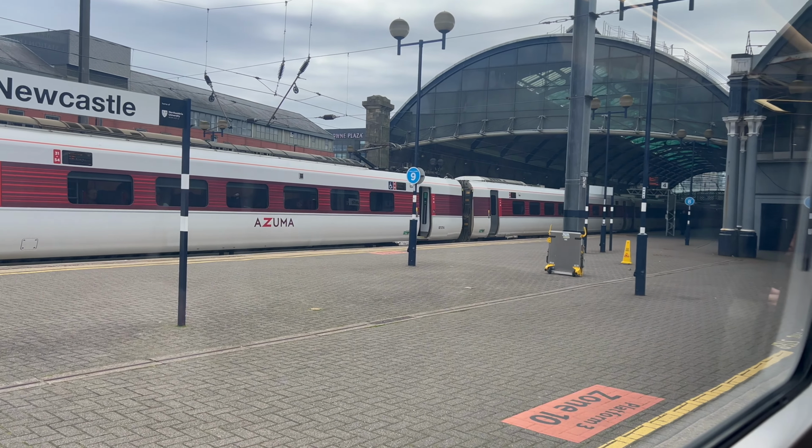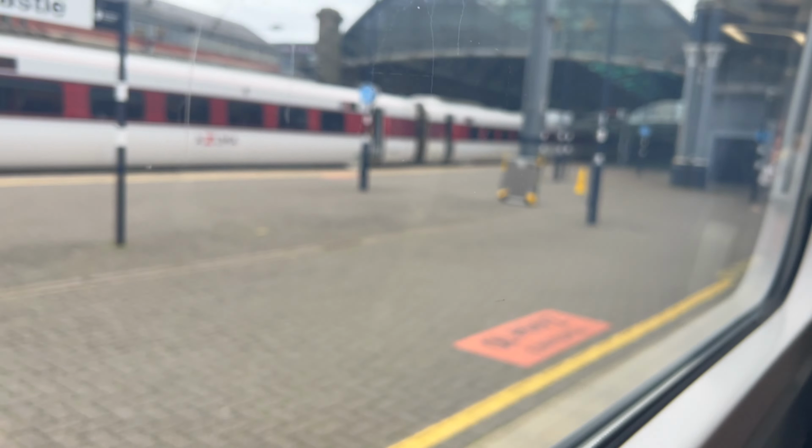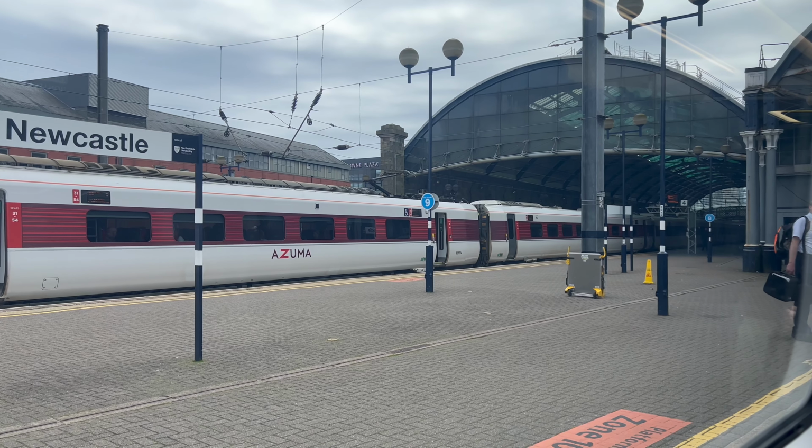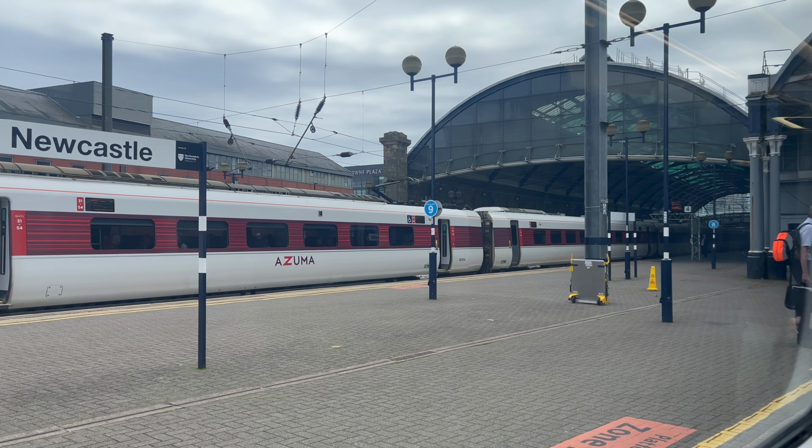I wish I was filming that because they've just taken the pantograph off and it just was like boom, boom, boom. It was weird. So yeah, are we going to diesel or are they putting the pantograph back up? I don't know.